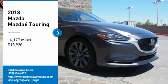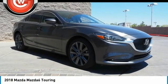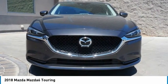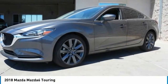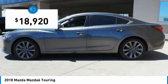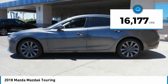Make a great choice today with the 2018 Mazda 6. Exceptionally stylish and fun to drive, the Mazda 6 has quality, dependability, and reliability at the heart of its design. This acclaimed sports sedan appeals to your senses and your wallet and is priced below $20,000. This vehicle has less than 20,000 miles.